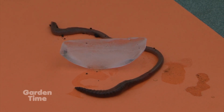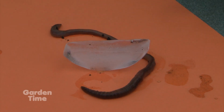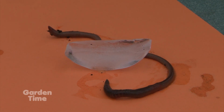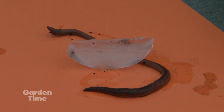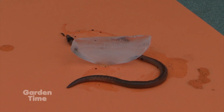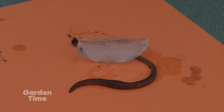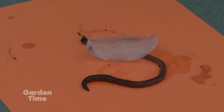Whoa. They kind of tend to not like the cold, but the nice thing about the earthworm is they tend to breathe through their skin. Oh, so if he dries out, he's going to die. So it's one of those things that they like a little bit of the moisture, and that's going to help that worm to stay moist. And so we just kind of like to see what the worm does with the cold and the wet at the same time. Very cool.